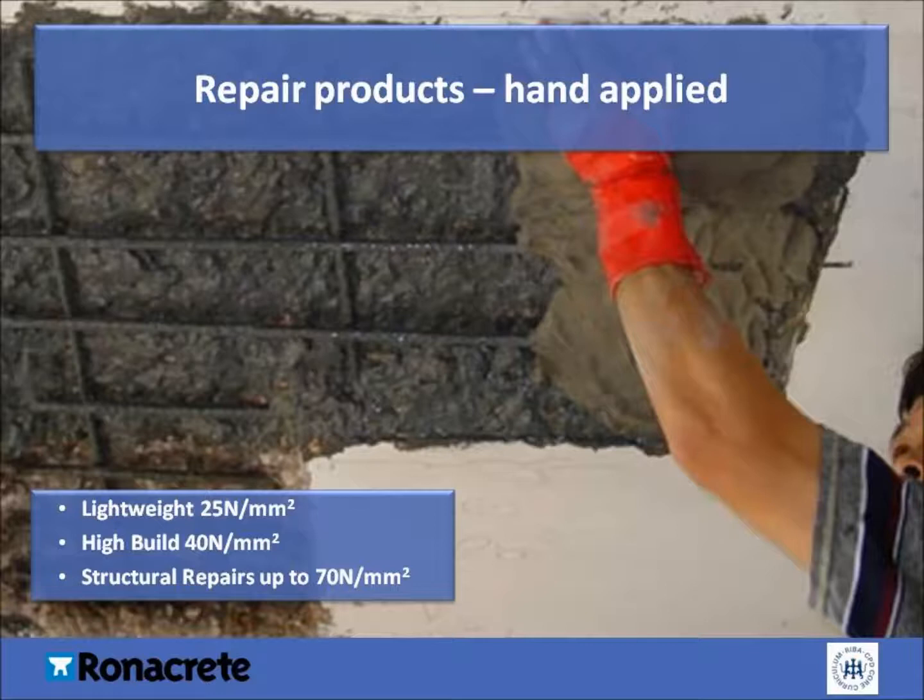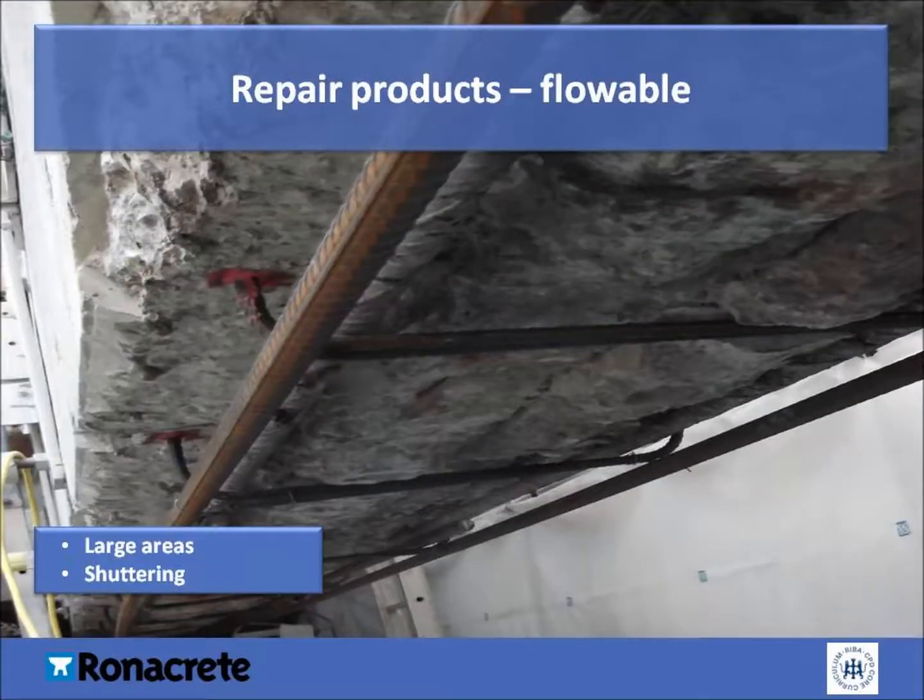For large volume repairs, flowable mortars and concretes can be used, providing adequate shuttering can be put in place. Most repairs are carried out using hand-placed mortars of varying strengths, depending on the structural requirements. In this picture, the repair has square-cut edges, and the steel and concrete have been prepared and primed properly. Large repairs generally use a flowable mortar, poured into shuttering and allowed to cure. The shuttering is then removed to reveal the reinstated repair.